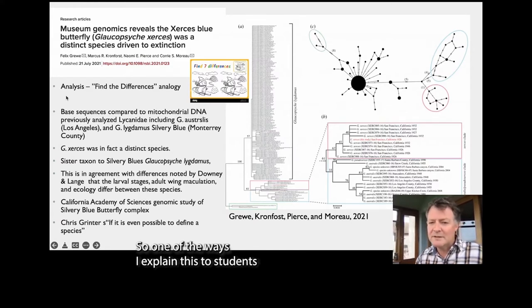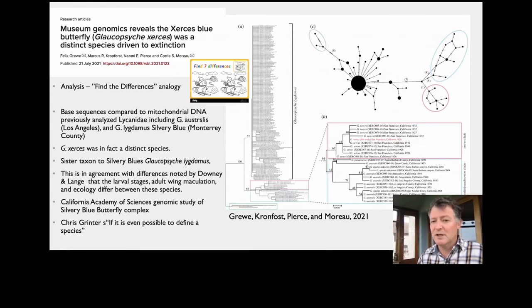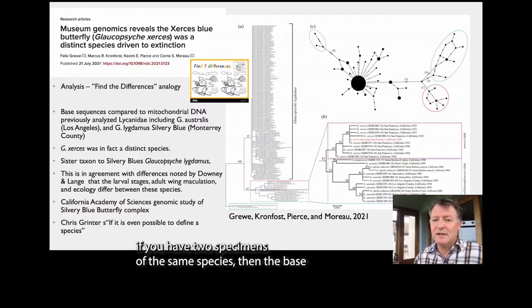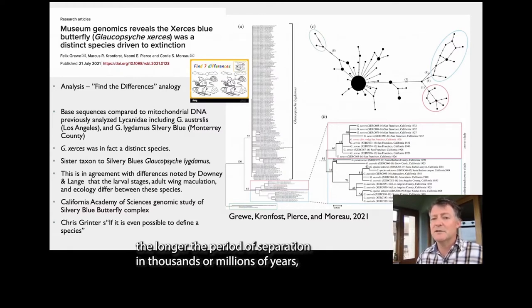So one of the ways I explain this to students is that essentially what you're doing is this, it's find the differences. So what you're looking for is differences in the base sequence of the gene for the species you're studying, compared to other studies. So the rationale is that if you have two specimens of the same species, then the base sequence of the gene is going to be, if not identical, very, very similar. But when you're comparing different species, as the species have been separated for varying amounts of time, the longer the period of separation in thousands or millions of years, the more differences there will be in the two base sequences.